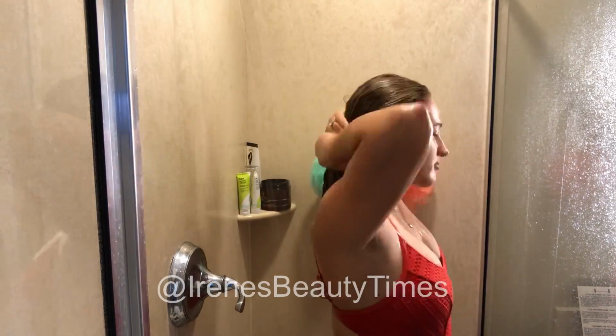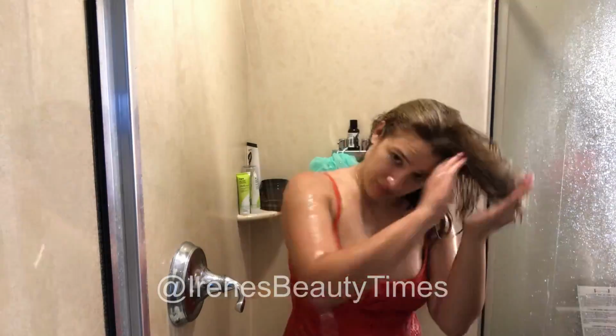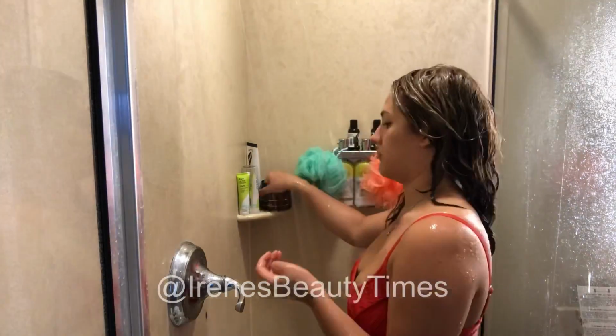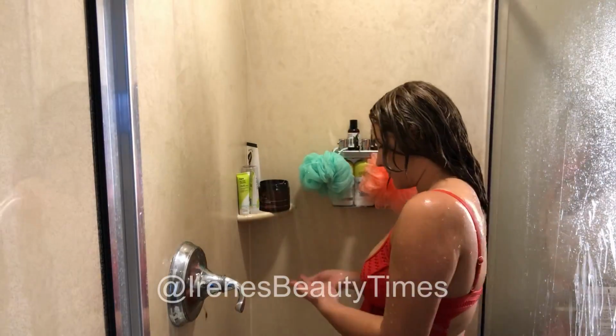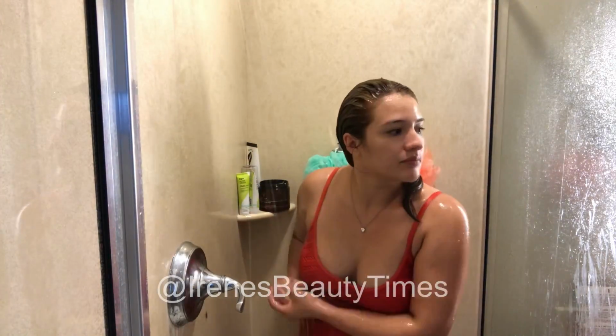So I'm not really applying it to my ends until I start detangling it like I am now, but I make sure to get it off of my scalp before I start detangling, because I do want to make sure that I don't leave any left over in my hair, because that will weigh it down. And I'm just making sure to take my time detangling all of my hair. And obviously I'm taking off the hairs that I've shed already, which I don't wash my hair every day, so I make sure that I detangle really well when I'm in the shower. And now I'm just rinsing all of it out and making sure that my hair is detangled.